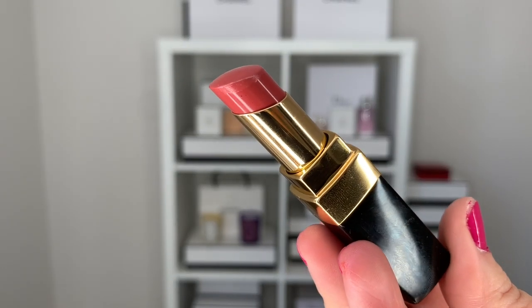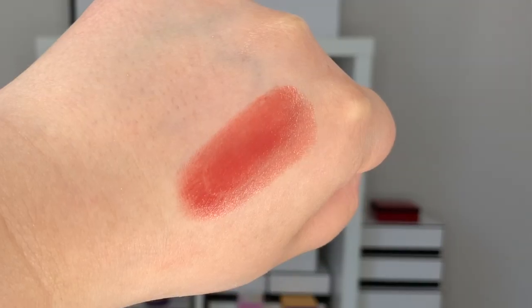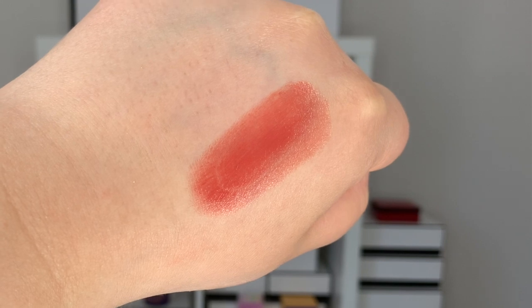And then last but not least, we have number 144, Move. This is a really beautiful lightened brick color. I find sometimes bricky red colors are a bit deep and dark, but this one's almost like an everyday kind of on the go look.